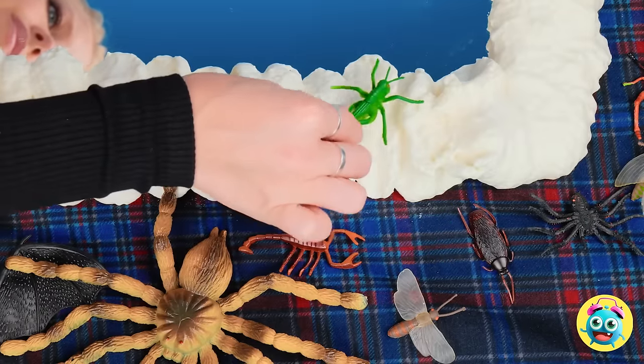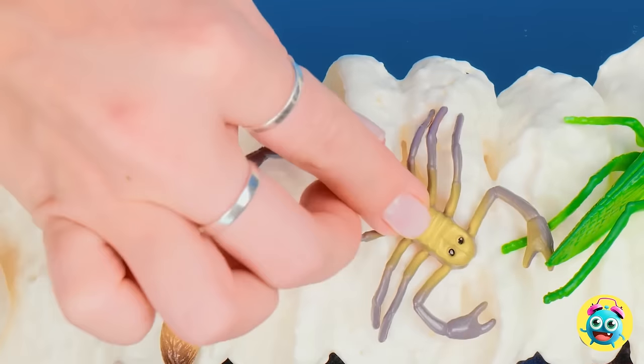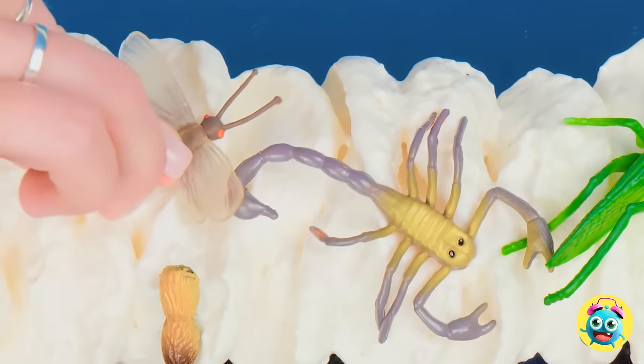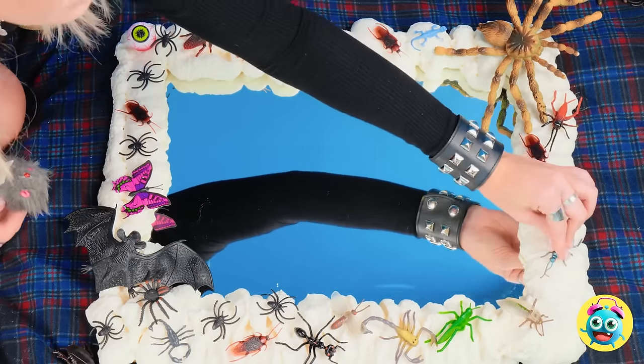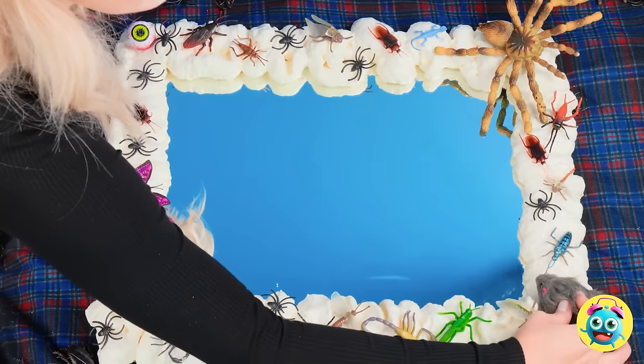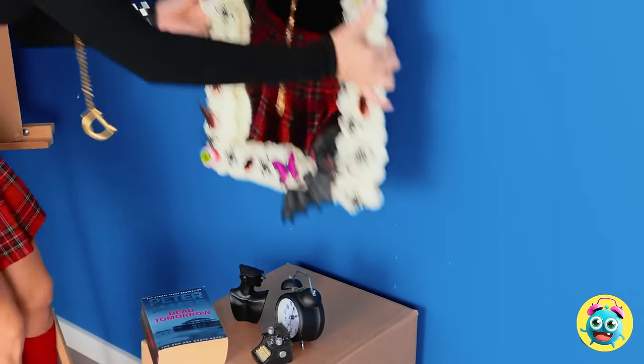I'll stick the bugs to the foam. I need to do it before the foam sets. It's gonna have all my favorite things. Yucky bugs. I'll put a cute fluffy rat right here. That's it! Wow, I love it! Now that's more like it!